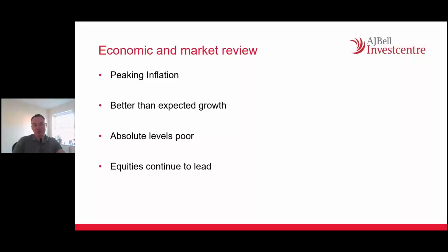Now, this isn't necessarily a cause for cheer, because in absolute levels, most of these economic data are still quite poor. Yes, it is true to say that inflation is A, lower than it was 6 months ago, and B, lower than it was expected to be 6 months ago, i.e. the level we're at now was expected to have been higher by forecasters a few months ago. In a historical context, however, inflation is still very, very elevated. You'd have to go back to at least the early 90s to see inflation anything like what we're seeing now. Growth is marginally positive, somewhere close to zero, which is better than what people were expecting, but not exactly what you'd call bullish. So the absolute levels on the whole are quite poor.